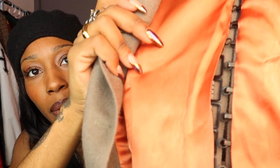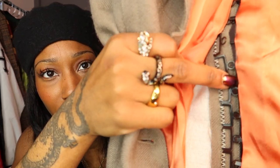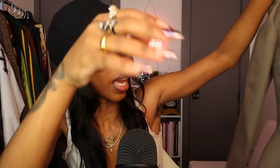So let me show you guys. It's hard to show you and talk to this mic at the same time, but we gonna do it. So on the inside, you have this metal insert, and it basically has clasps. It's kind of like how a hook and eye works. It's clasps that go together, and they create this boning effect in the back. So they keep it together and make it really tight.